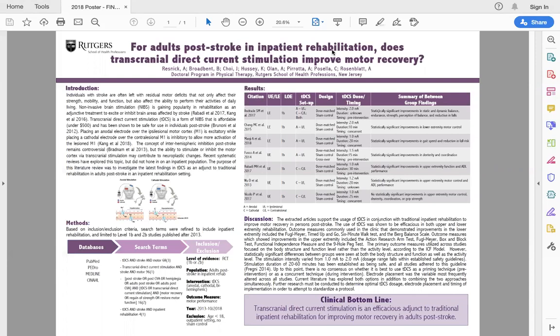TDCS can be applied in one of two ways primarily when you're targeting motor rehabilitation. If the anode is placed over the ipsilesional motor cortex, it's going to excite the injured cortex in order to upregulate its usage. And if the cathode is placed over the contralesional motor cortex, it inhibits the contralesional cortex in order to allow increased activation of the lesioned M1 or motor area. The concept of interhemispheric inhibition post-stroke still remains controversial, but the ability to stimulate or inhibit the motor cortex via transcranial stimulation may actually contribute to neuroplasticity.